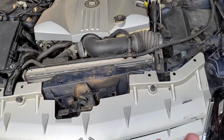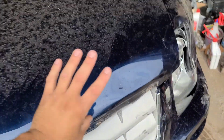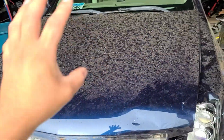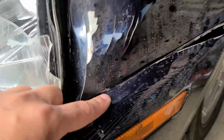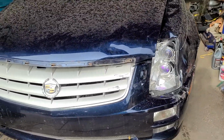But to be honest, and we'll close the hood for a second, because I showed you the little dings in the hood, now that it's filthier. The hood had its flaws in that area. Otherwise it was pretty well perfect. The fender had this little rust starting down here, needed to be touched up. Other than that, the fender was perfect. The bumper, obviously, that had its flaws.